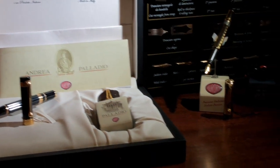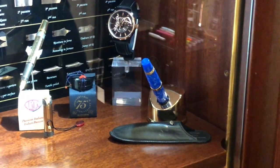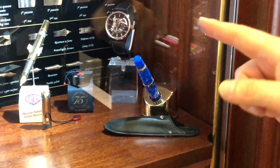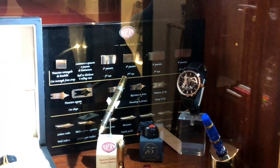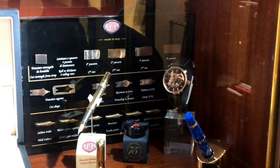Going down, we have some special collection also from Aurora. This is the pen made for their 75th anniversary. Which one? The golden one. Yeah, this one. And you can see behind that the showcase that shows you all the passages to make the nib. I can't wait to see the process tomorrow.